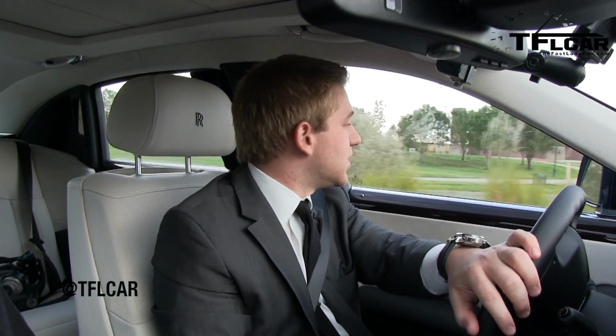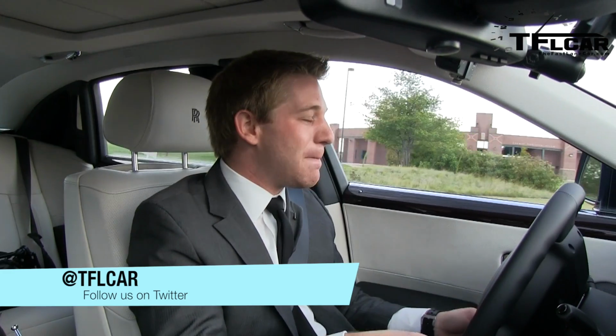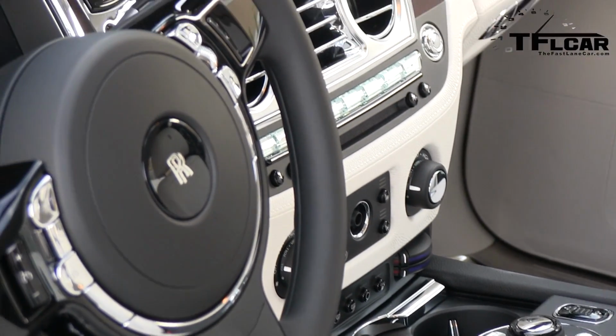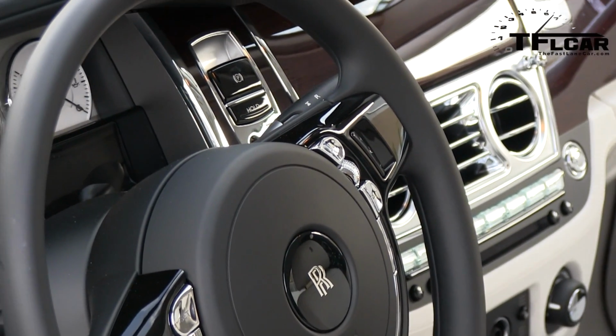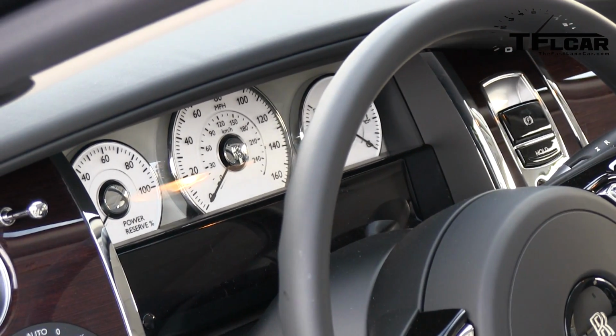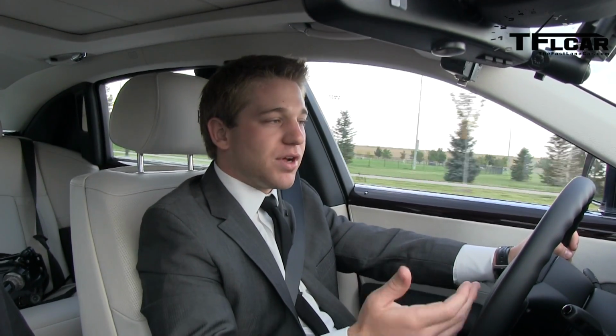I can't speak for the Mulsanne, as I haven't had a lot of experience with it, but you have your seat massagers, your warmers, coolers, that all allows for a very pleasant and a very comforting Rolls-Royce experience. So after a long drive, you get out of the car feeling refreshed rather than exhausted as you would normally do.